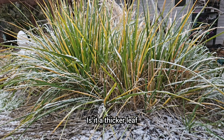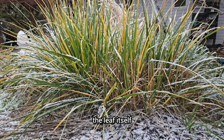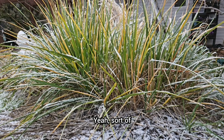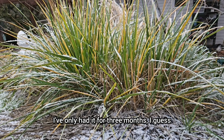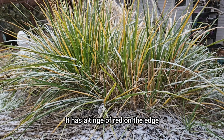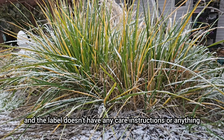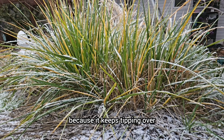Is it the thicker leaf jade, where the leaf itself is almond shaped? Yeah, almond shape, sort of. And it has a tinge of red on the edge. I've only had it for 3 months. The label doesn't have any care instructions, and it keeps tipping over because it's top heavy.